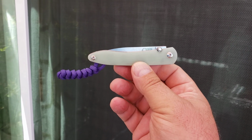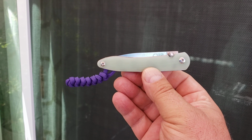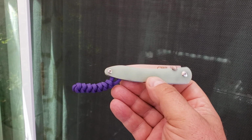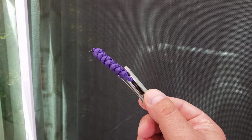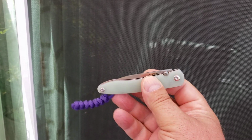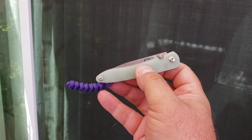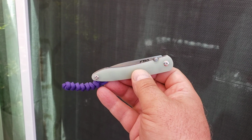Welcome back to A Therapeutic Edge, and what's in the pocket? Today, what's in the pocket is a knife that breaks two of my sort of primary knife rules. First, it has a lanyard on it. I don't generally lanyard. Second, it is very small, and I don't generally carry very small knives. But there's a couple of things about this.